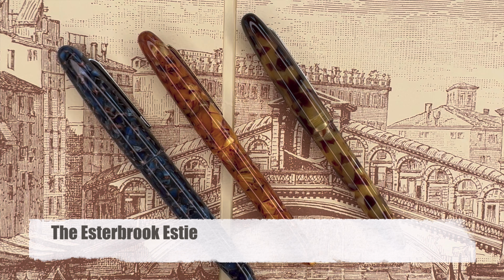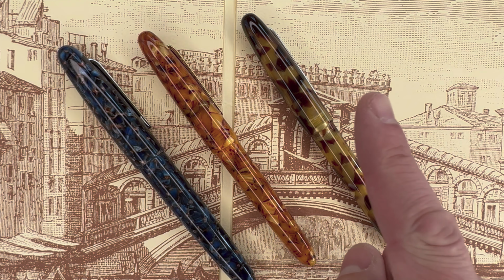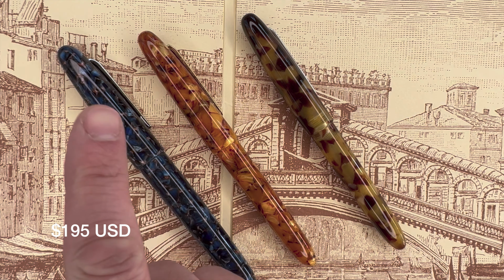Our next pen is one of the most beautiful pens out there, and that's from Esterbrook. It's the Esterbrook Estie, and what makes this such a perfect gift is that it comes in so many different colorways, and each of them is so stunning.